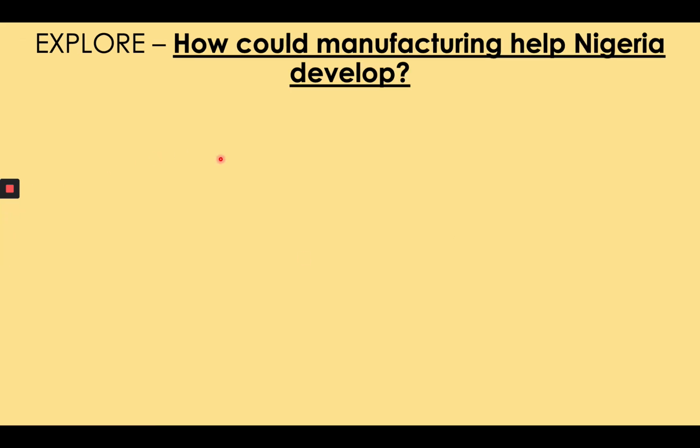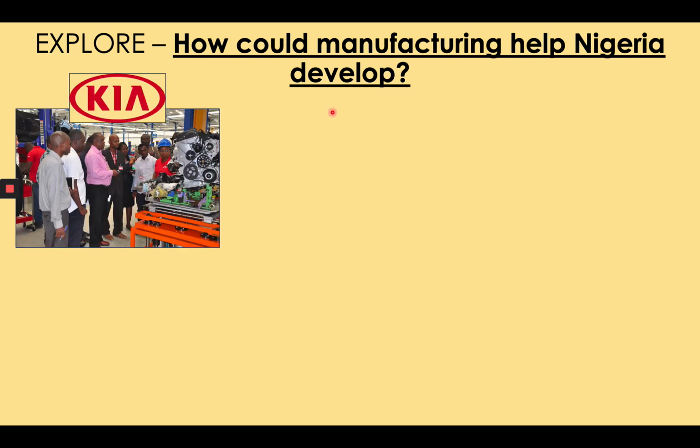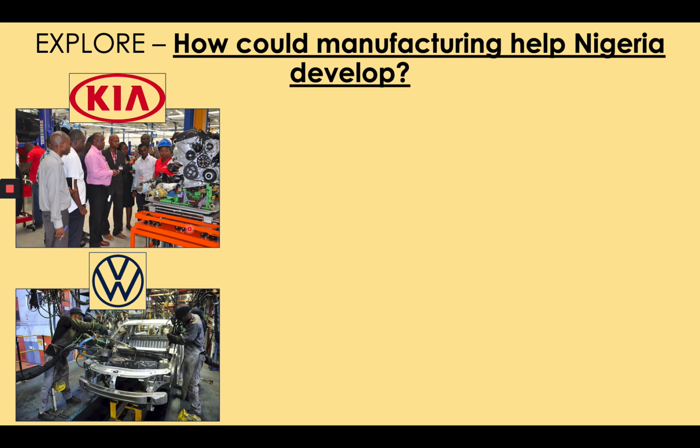So, here are two car companies that have set up factories in Nigeria to produce those cars. Let me show you how it has helped Nigeria to develop and how it could further help it develop. This is a new Kia factory. Kia is a South Korean car company. And this is a new Volkswagen factory, a German car company, one of the biggest car companies in the world, selling more cars than almost any company in the world.